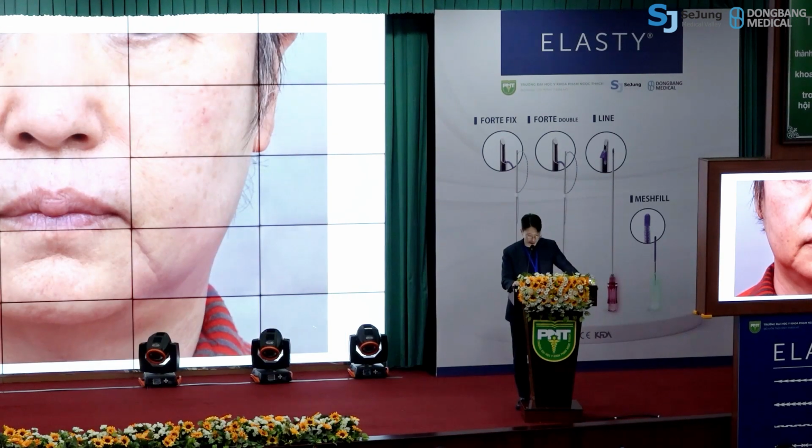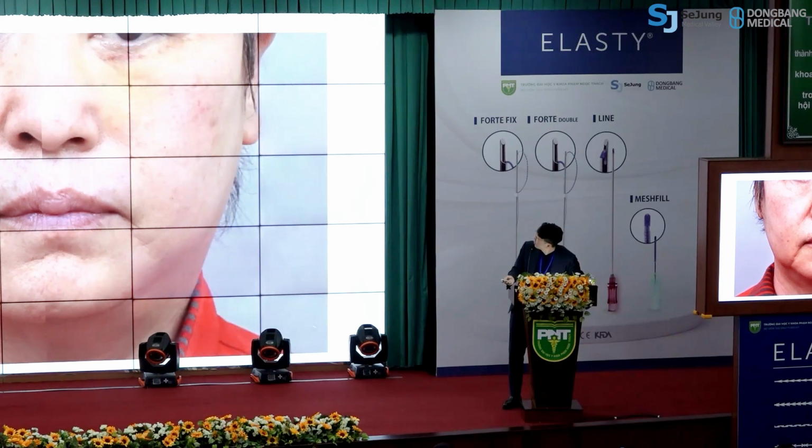This is a very severe case. I did everything, as I already mentioned: fat lifting, filler, Botox, but you can see it's improved. But it's improved, but limited because of her habit of using the DAO.